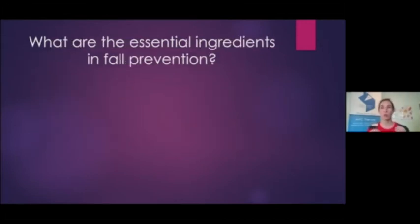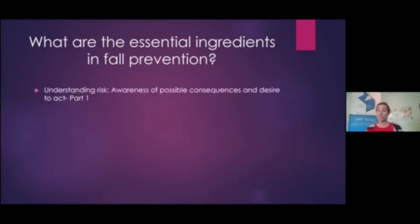So let's go over real fast what the essential ingredients are in fall prevention. And this is going to be a good overview, a good guide for what this series is going to look like. It is a 4-part series. So the first part we're going to do today, and that's really about understanding risk and increasing the awareness of the possible consequences of falls and increasing, hopefully, the desire to act in a preventative way, in a proactive way, so that falls don't happen in the first place.